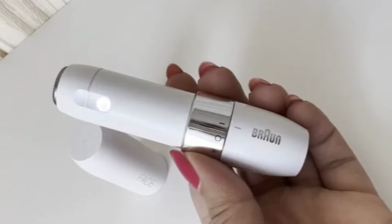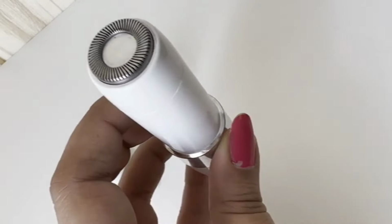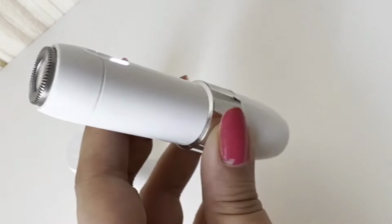Next up I have is this Braun facial hair remover. This particular device cuts the hair to the skin level, leaving the face consistent, smooth and free of peach fuzz. I put up an Instagram story and every other person was asking me, does this device really work?